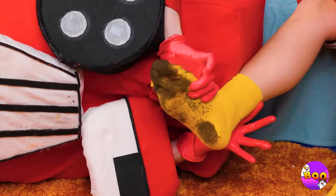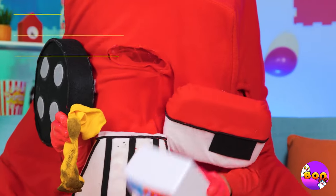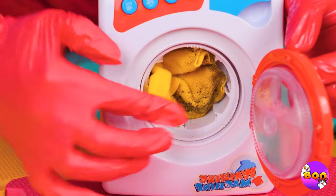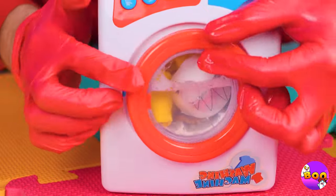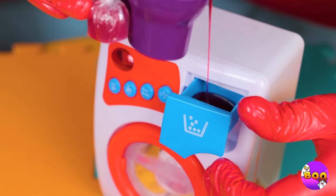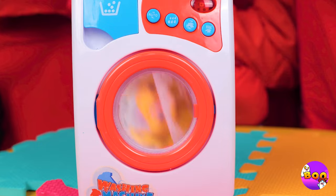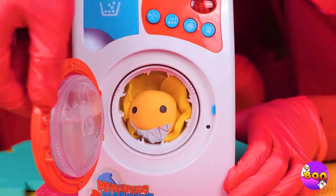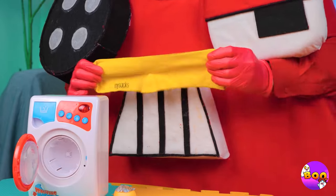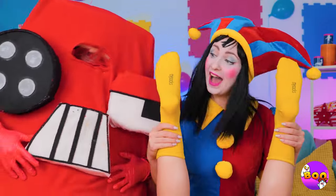Next up, let's clean those dirty socks. Our washing machine's just the right size. And look, Bubbles here to help. Now add some soap and get things started. Uh-oh, I just remembered. We really shouldn't mix socks with tiny heads. Well, he was due for a makeover anyway. And now her socks are like brand new. Plus, they smell great too.